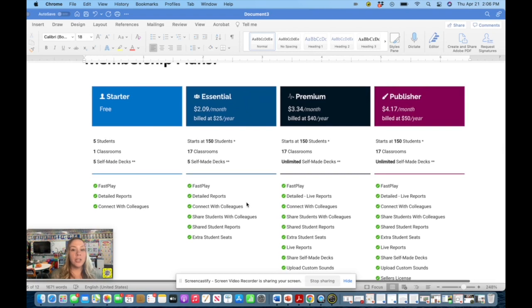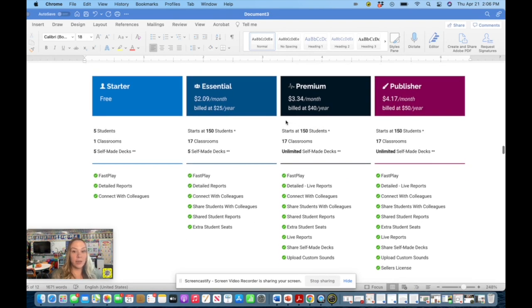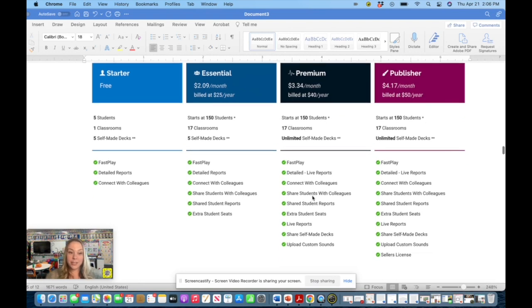So if you're a teacher that has a little bit more money to spend and you can afford the $40 a year, then this is going to be a great choice for you. This is what I had before I started publishing decks and selling them. So the premium is $40 a year, and you can make your own decks. I say play around with it because that's how I got started, and I never considered myself a tech savvy person. But you can do fast play links if you want to. You get the detailed reports. You can add colleagues, and you can share any decks that you make with your colleagues.